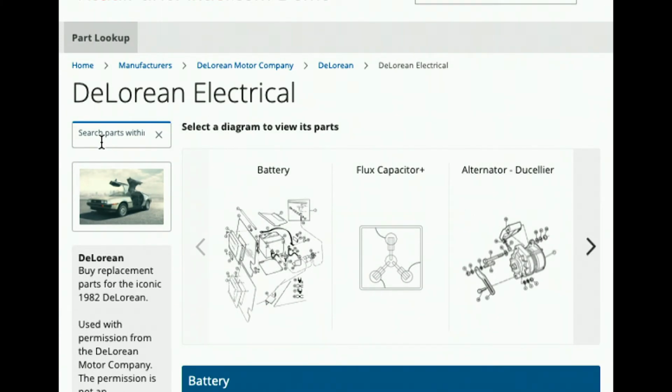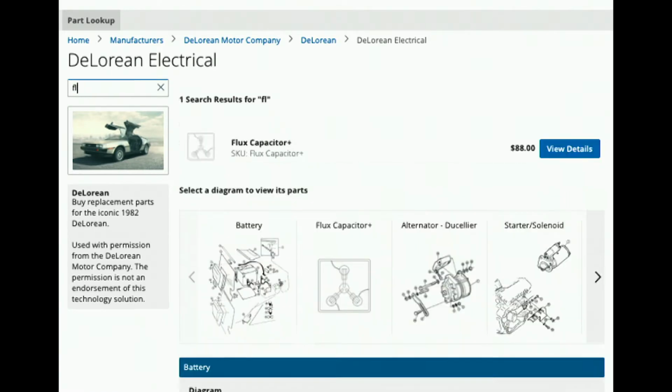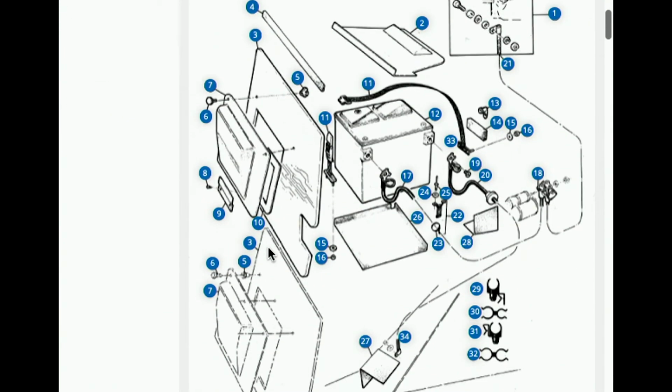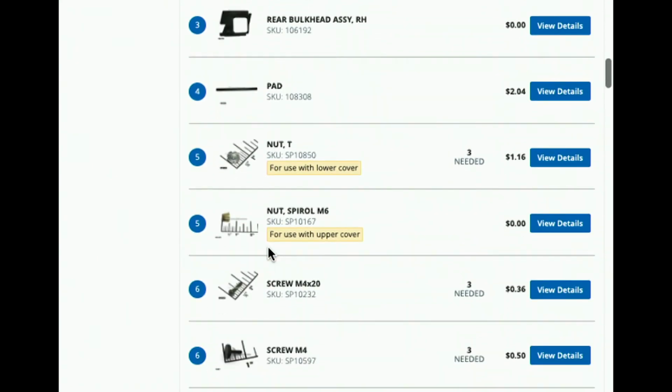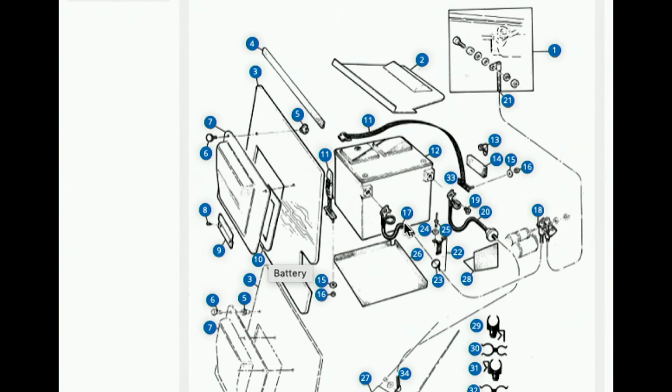Now, if I know the part number I'm looking for, I can type it in here. So let's say it's a flux capacitor. I already have one of those because I'm building a time machine, of course. So I scroll down the page. I can either look at the parts listing and try to identify it visually. But if I'm up under the hood and can just look at the layout of the engine, I might need to refer to this diagram.